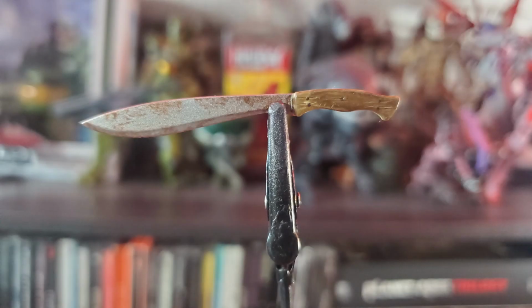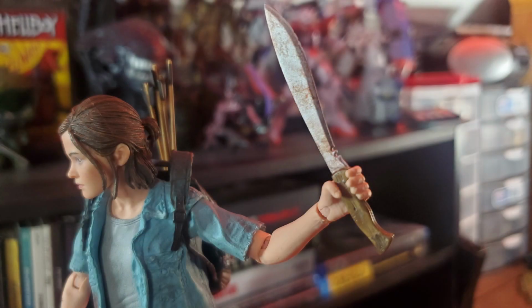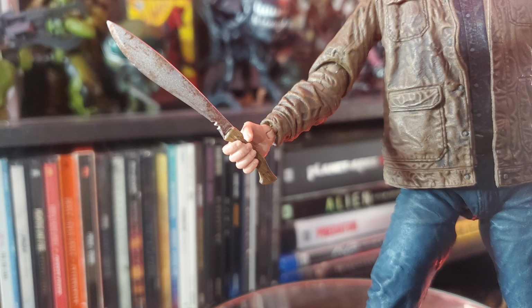And here we have our first machete, and I have to say NECA did a really good job at making this thing look like it fits in the world of The Last of Us. The blade is rusty, the wooden handle, it's scratched, the paint is wearing off. I think they just did a really good job at making this thing look worn and used, and that's just something about NECA products in general. They do really good visual presentations on all of their figures and accessories, and this is just a great example of that. So yes, I am very happy with the execution of this machete.